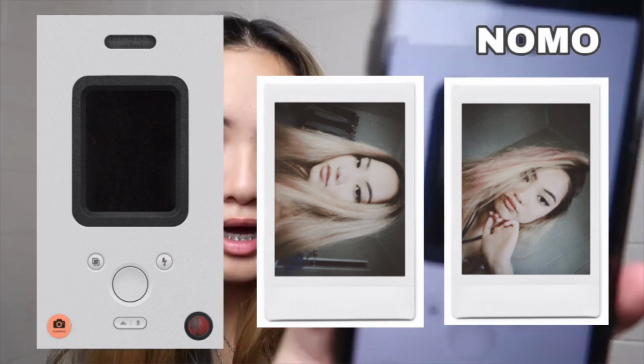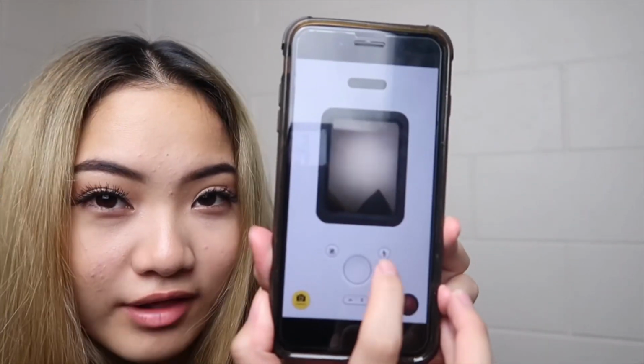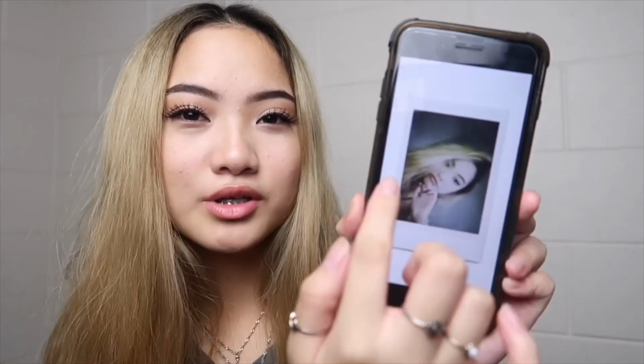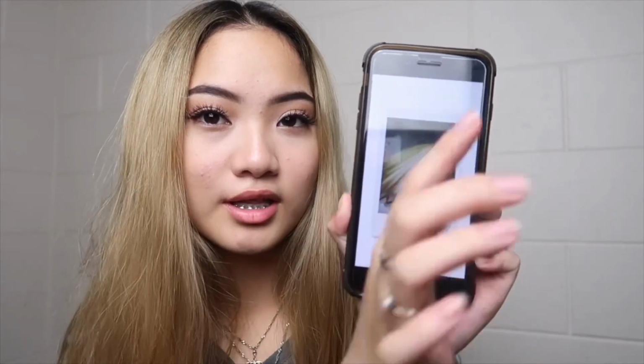So the app Nomo is a point and shoot, it's called Nomo point and shoot, and it looks like that. You can see me. Hi. You can turn on flash, you can do double shoot, which is where you shoot and then take another photo and it will overlap, and it will look something like this. It looks like an Instax Polaroid. But I usually crop it to the photo itself, and the filter that it gives is really nice. I'm not going to post a photo with that frame, but the filter is good.